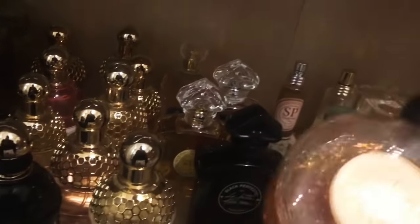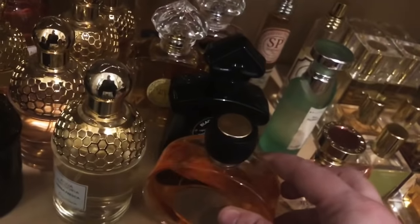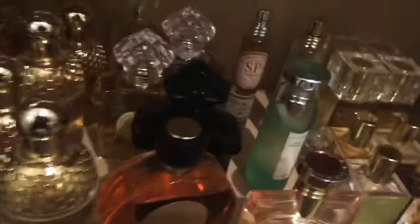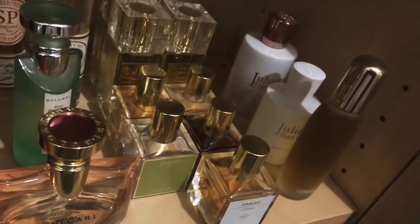And then over here, obviously, we have one of my most favorite fragrances, the Terracotta Le Parfum. This one is beautiful and it just smells so, so good. Then I have some other fragrances, SP Parfums, the two Bulgari I currently have, my Penhaligon's of London, and just a few extras over there.